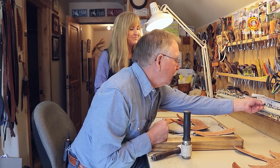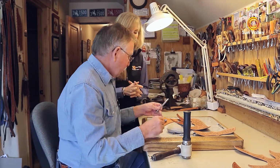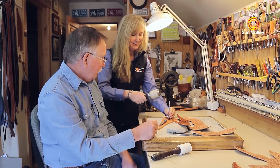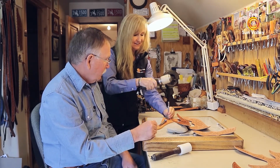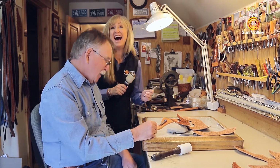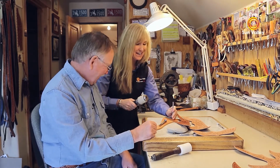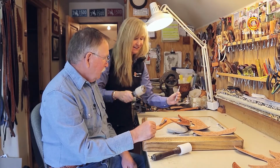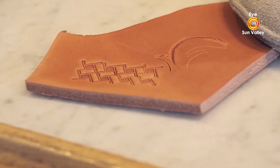Get a nice flower. Okay. And you gotta whack it pretty good. Okay. Well, that was a mess. That's one design. Okay, you gotta hold it real still. Hold it. Yeah, there you go. See, good. Yes, that's a very nice imprint.